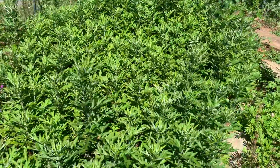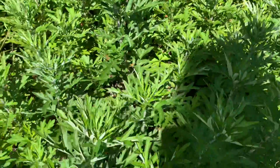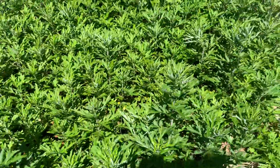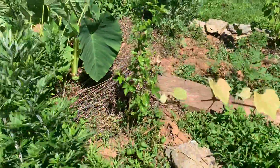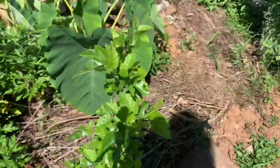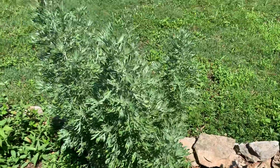I understand now that there is a shortage of mugwort, but certainly not in my garden. The mulberry is doing well, and the wormwood.